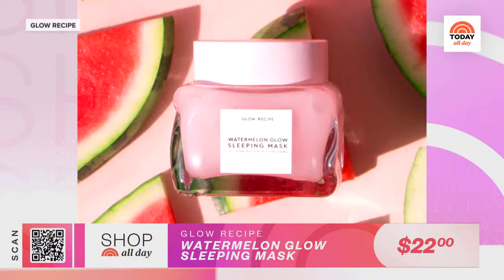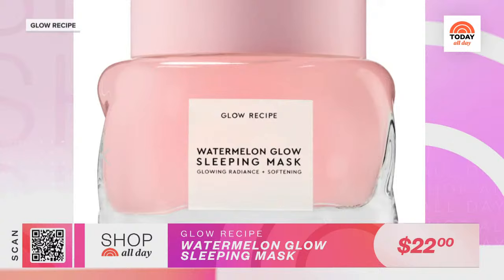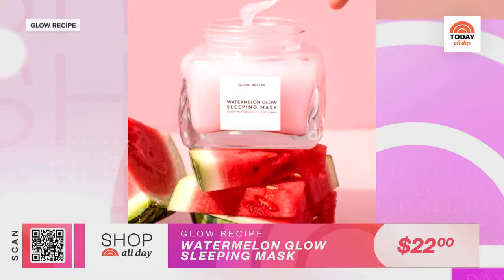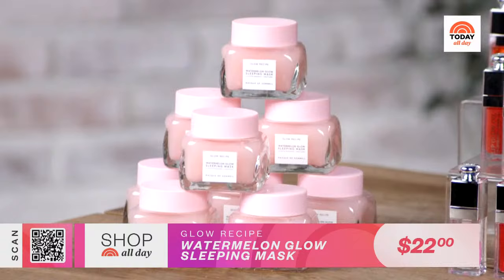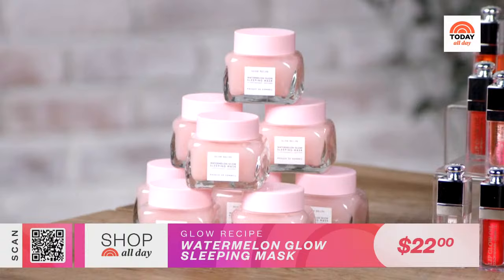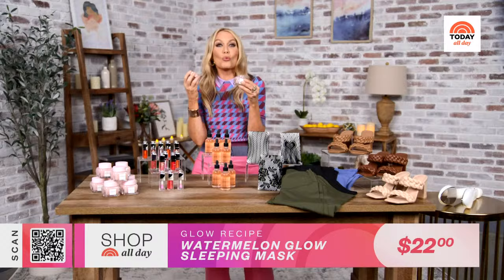But I gotta tell ya, this sleeping mask had me at the word sleeping. I mean, who doesn't love a product that goes to work when you hit the hay? And the brand says that this product not only is designed to help make your skin feel smoother, but it helps to refine pores, and they also say that it helps to brighten your skin and also exfoliate. Plus, it's got an impressive list of ingredients that includes real watermelon extract and even hyaluronic acid and AHAs, which is really glycolic acid. And I've got to tell you the scent. It smells so good. It's like fresh watermelons.